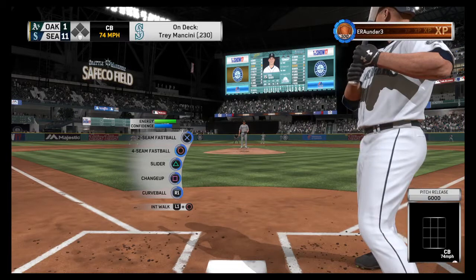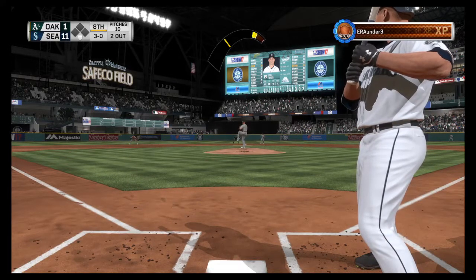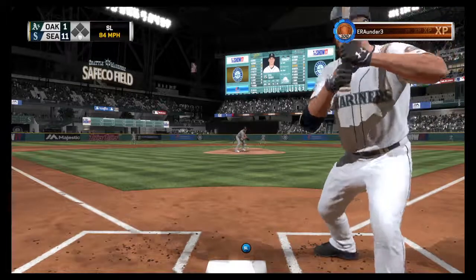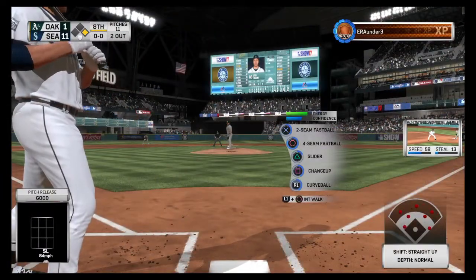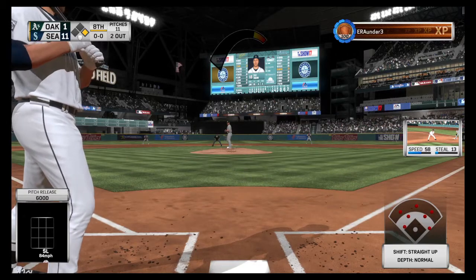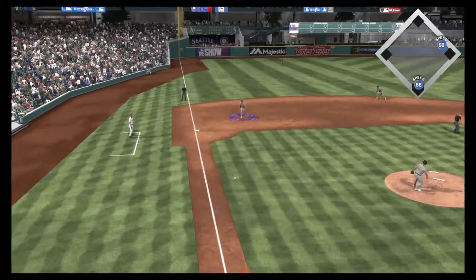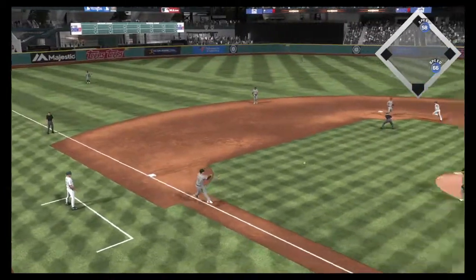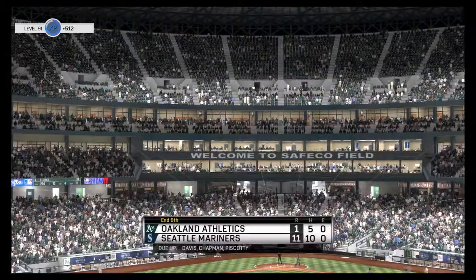Down low, and the plot thickens here, 3-0. And he takes ball 4 again, and they clearly just don't want any part of him in this one. So digging in now, Trey Mancini. He's 0 for 2 thus far in this one. Scooped up. And as it turns out, the two-out walk doesn't come around to haunt.